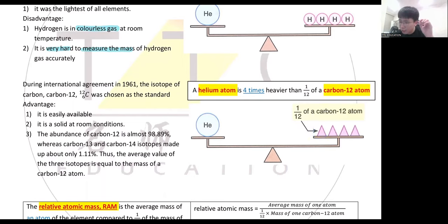You see, easily available, solid at room condition, and then the abundance of carbon-12 is almost 98.89%. That means most of the carbon that you have is carbon-12. So it will be more financially advisable to use carbon-12 instead of hydrogen. Hydrogen is very hard to handle. You need a container for a gas, which is not needed now. Now you use one piece of 1/12 carbon atom. Okay, this actually stands for one hydrogen.